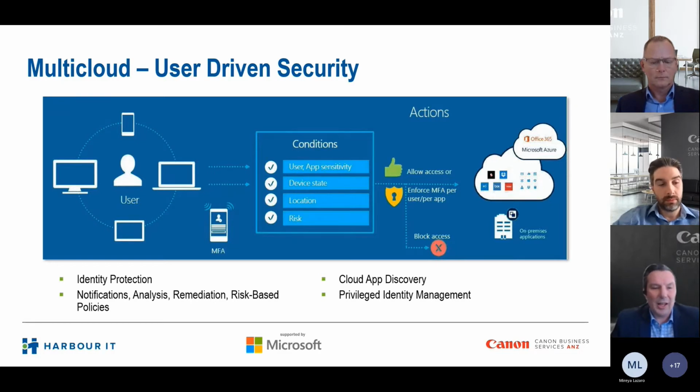Or perhaps with our conditional access, it might be based on an application. Perhaps for a sensitive application, perhaps Salesforce, we might always enforce the fact that they have to be on a company laptop. They have to be on the corporate network, and we invoke multi-factor authentication. So that's when, and this ties in with that identity management that we spoke about before, enforcing the different levels of security based on the conditions that the user is in at the time.